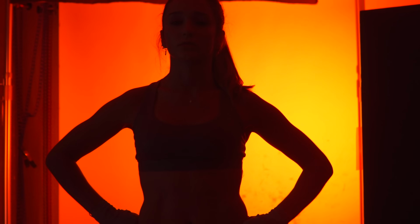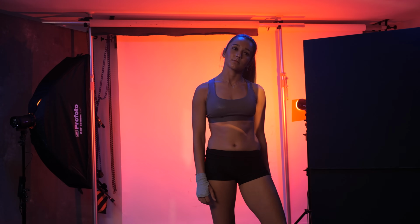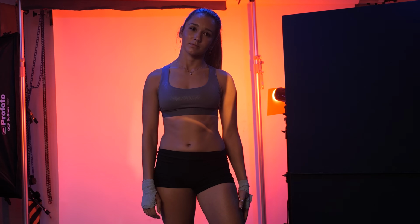Now, as we were shooting, something interesting happened. We have the overhead lights turned to blue just so that they're not really interfering with the video. It allows us to still see what we're doing and talk to each other, but it's not really affecting the exposure. But in person, I can see this cool blue outline around her.